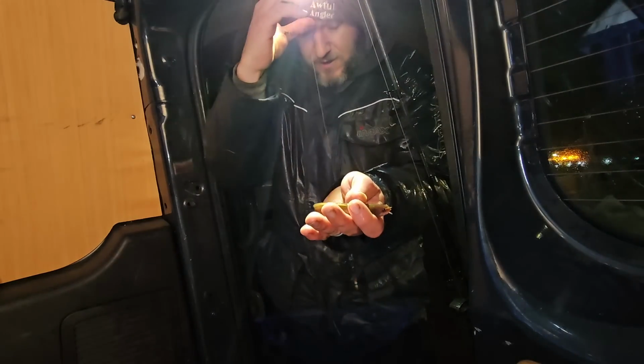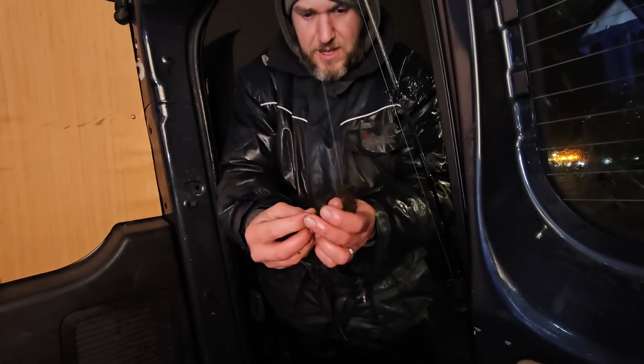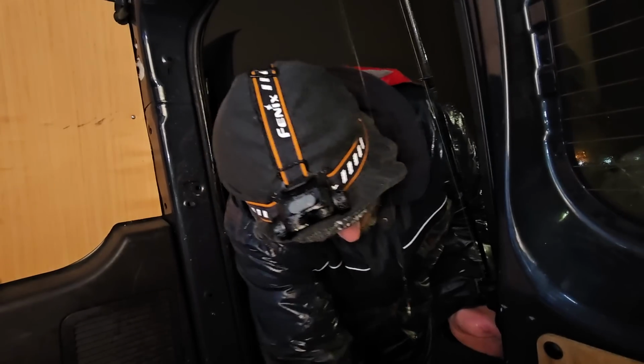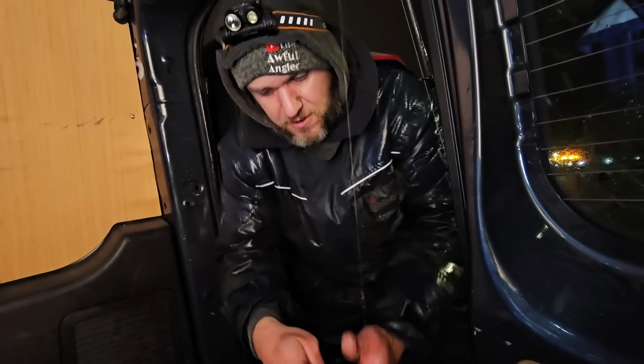Right there, in fact, I'll tell you what, switch that off, you'll probably see a lot better. Oh no, fish in the van, just don't go down that little gap. A little gap in the door trim. If he disappears down there, he's done for.